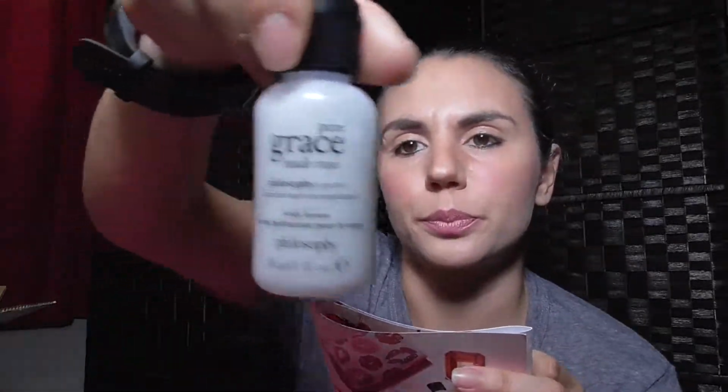Okay. So the next product, number 4, is Philosophy. So it's this one right here. And this one is Pure Grace Nude Rose Body Lotion. Indulge in an all-over moisture with the light and airy scent of nude blush rose complemented by sensual cedarwood and sun-kissed musk. So the 16 ounce is $37. This one is only 1 ounce. So yes, it's way cheaper.